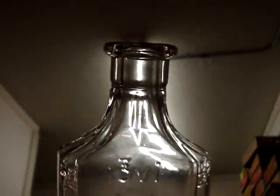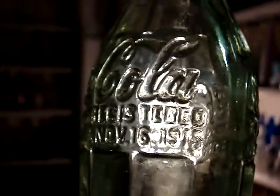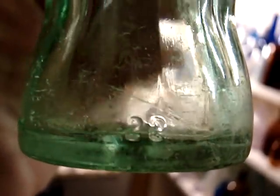And another bigger slick from the early 20s. At least they're nice and clean, so I could put labels on them if I choose to. And one of many 1915s. This one's in pretty good shape. It's actually got the date codes. So that's the actual manufacture date, 1922. It's a blank bottom.